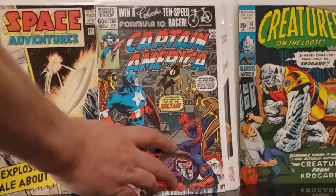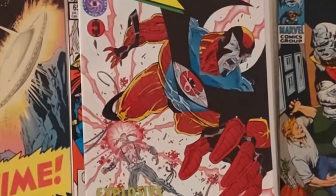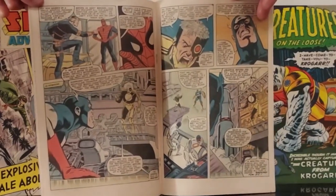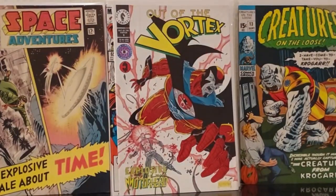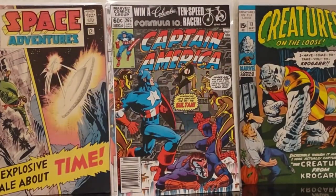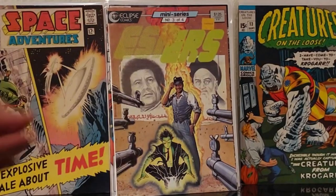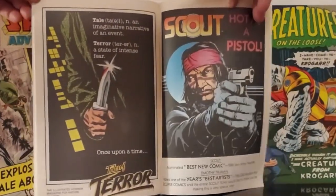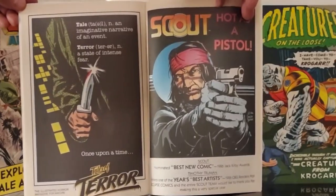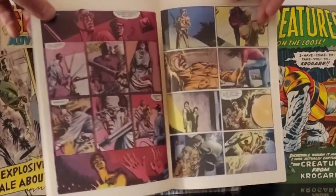'81, Captain America, 265. More Mike Zett goodness. Great cover. LCS pickup. Cool Spidey appearance. '86, ESPers, number 3. I think it's the original series, miniseries. Eclipse Comics, Filthy 50 Center. Looking good. There's my guy, Emmanuel, the scout. Got some terror on the left of him. Yeah, ESPers is looking good. I'll be putting this together for a read.